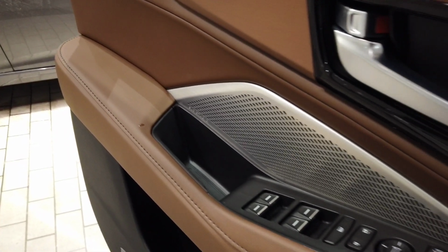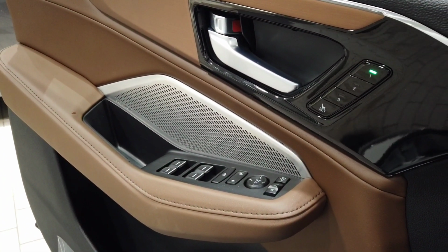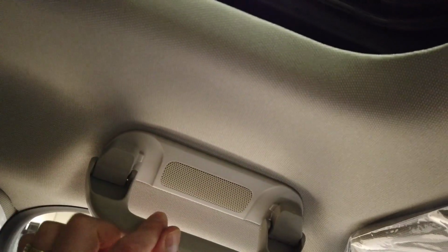All right, and the next feature is one of the favorite features, is the ELS Studio audio sound system with 12 speakers, upgraded from the regular audio system, and it even includes ceiling speakers. So right above you, you have speakers built into the ceiling.